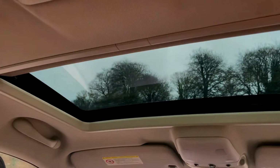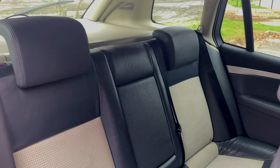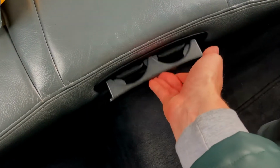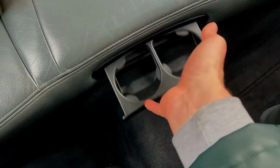Of course, this is a 5-seater, but as you can see, the rear seat person is neglected of a headrest. You won't want anyone sitting in the middle seat, because you can press this, out comes your cup holders, which is brilliant. And after all these years, still nice and smooth.